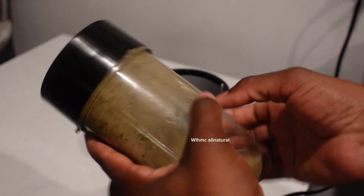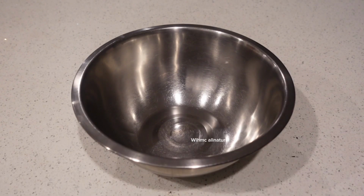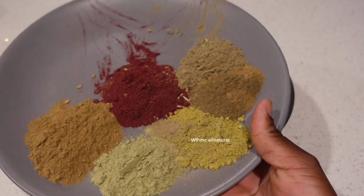So I'm going to be crushing it until it's very dark and all combined. You're going to be putting all the powders that were left inside a metal bowl.